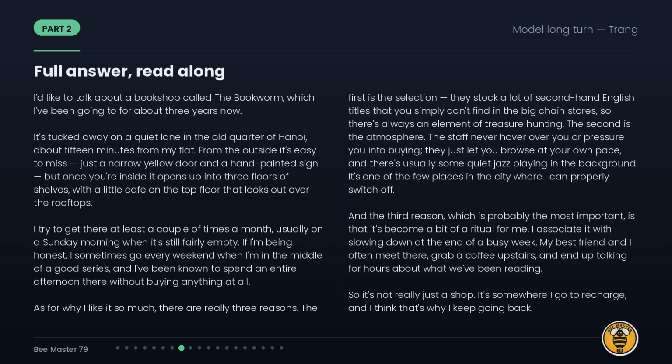Now the full long turn in Trang's voice. The text is on screen so you can read along. Listen for where she slows down and where she hedges.